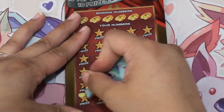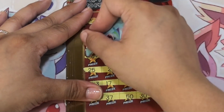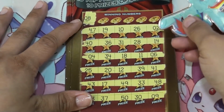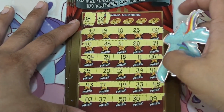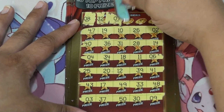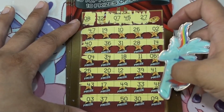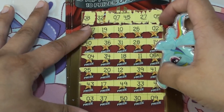Here we go. One more row. Okay, 8. We're looking for 8 here. 32. 7. 45. 27. And 5. Ticket 19.